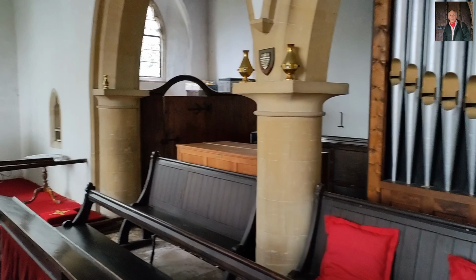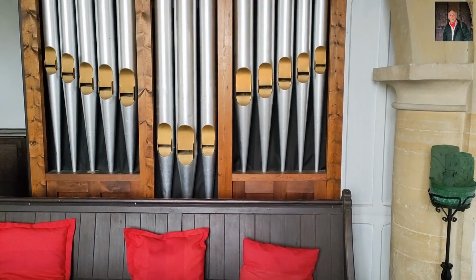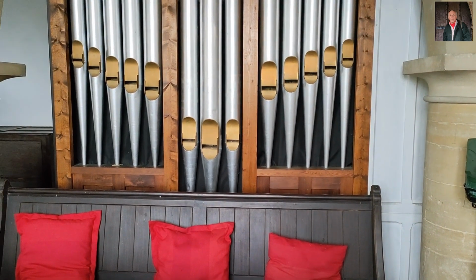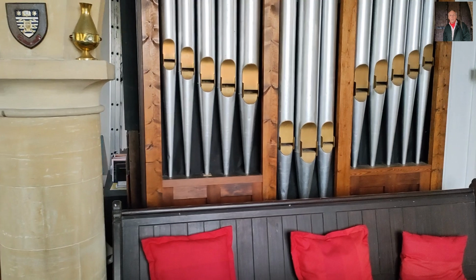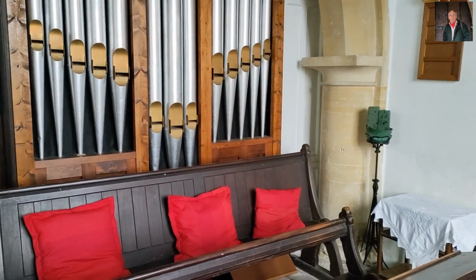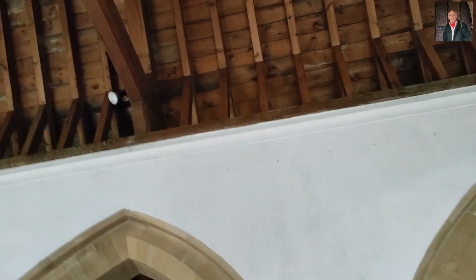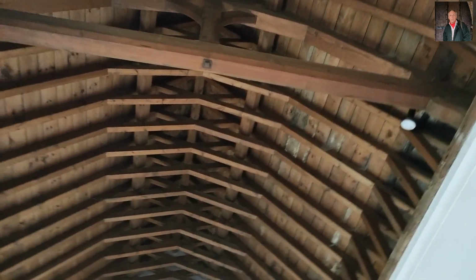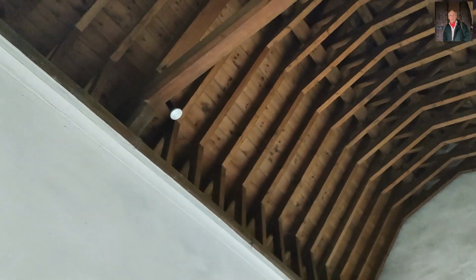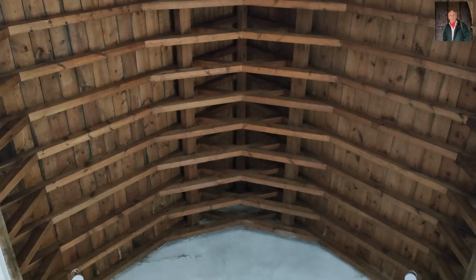Here's the organ on the right hand side. What I think is quite a large organ for such a small church, and it must really pump it out. This chancel looks like it's been completely redone, doesn't it? And if I pan to the roof, you can see that's completely been re-roofed at some time. I'm guessing again, I don't know. I wouldn't even say that was Victorian. I don't know when that was done.